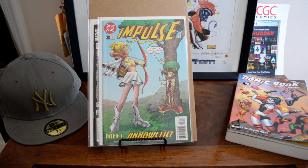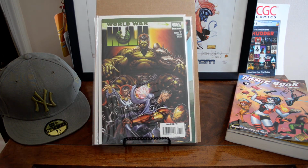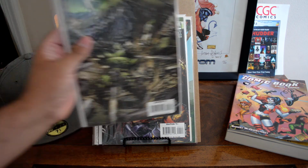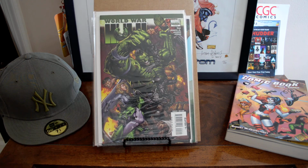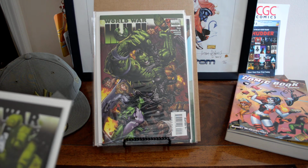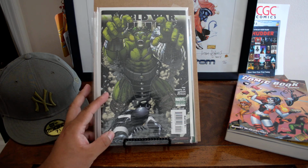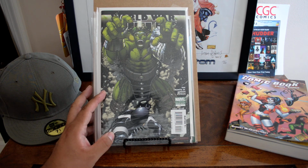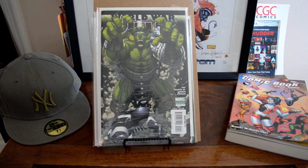And then I found some more of these World War Hulks. I believe I'm still missing #1. World War Hulk #4, #3, #2. And then I have a second print variant to #1. So I don't remember this comic book when it came out. But if it went to a second print, I guess it definitely was a popular series back in the day. But definitely glad to have it in the PC.